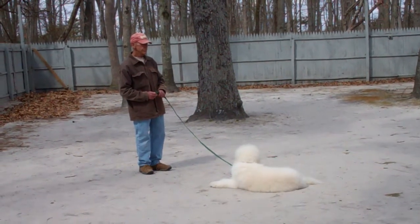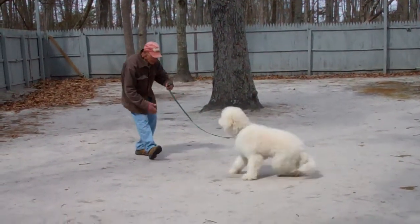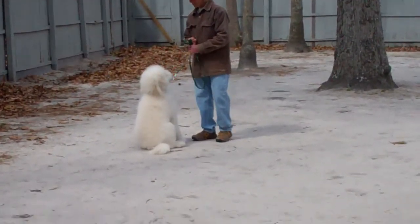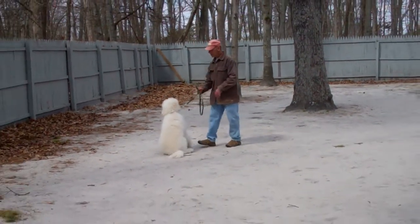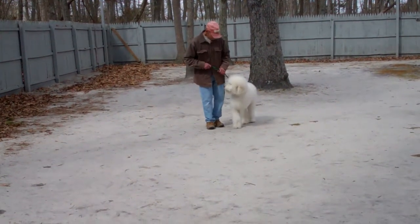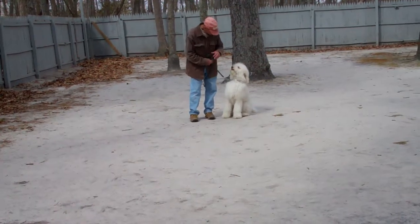Now Fred's going to call him out of this exercise, and once you get familiar with training with your own dog, you'll be able to mix your exercises up and have fun with them so that he doesn't start to anticipate your next move.